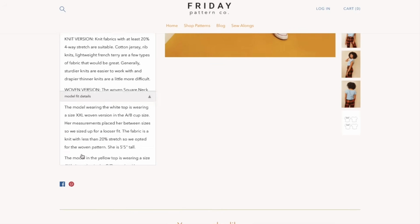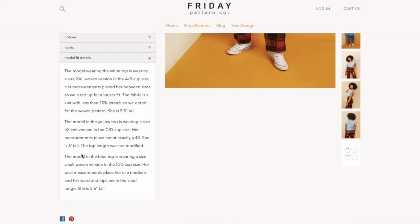And then here's some model fit details. I love when they do this. The fabric is a knit with less than 20% stretch, so we opted for the woven pattern. Oh, okay. So what she's saying there is that the fabric they had had less than 20% stretch. So instead of sewing the knit version of the pattern out of that not super stretchy fabric, they sewed the woven version in that not super stretchy knit. God, I hope that I'm explaining that right.